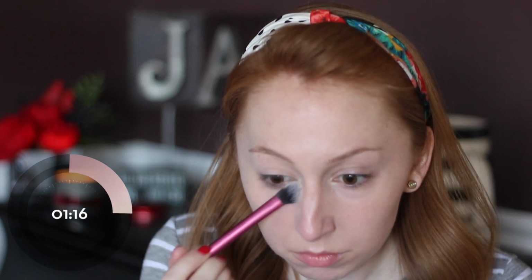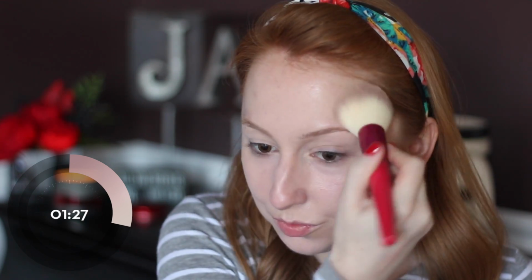To set these cream products, I'm taking the RMS Tinted Unpowder in 01 first on a small brush, and I'm going to create a blank canvas on my lid and then really make sure to set the concealer well. Moving on to a bigger brush, I'm going to use the Unpowder all over my face.